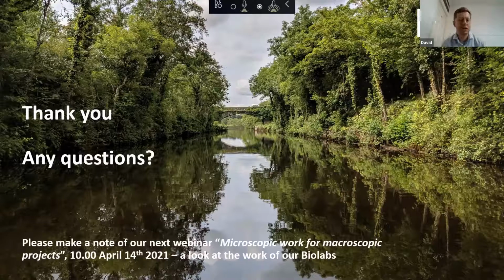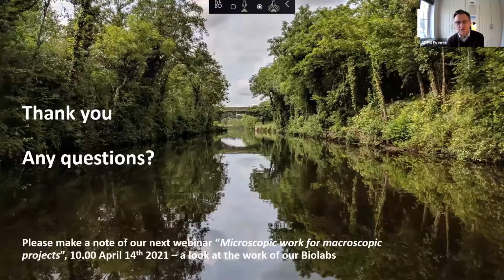Just say that again, sorry, Eliot. Are there other remote sensing techniques to assist with the validation of marine models to assess wastewater treatment plant discharges?